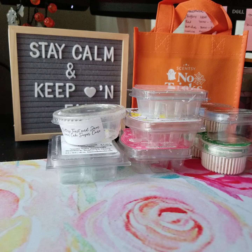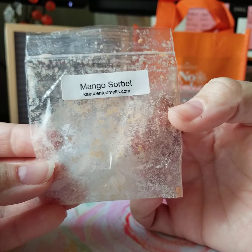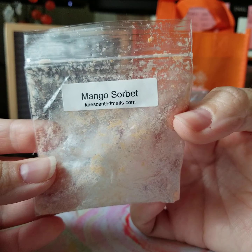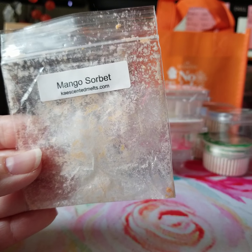Okay, and next up are all these bags. Whew. Okay. I did Kay's Scented Melts, this mango sorbet sample. This one actually had 2 pieces in it, and I tried this out.